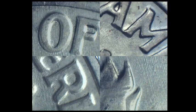This one is a really nice double die reverse. You can see the splitting, you can see the notching here in F and of. You can see more of this right here on the letters in America. Here's more right here. Some will say, well, it looks like machine doubling. Well, machine doubling won't have notching on the corners of the devices, silly.